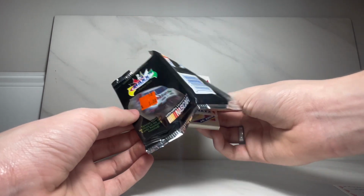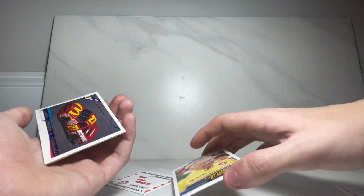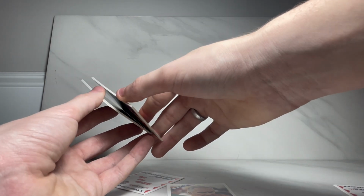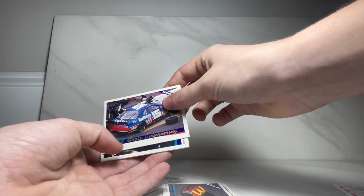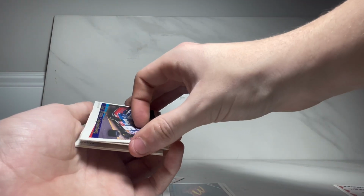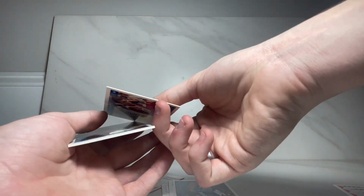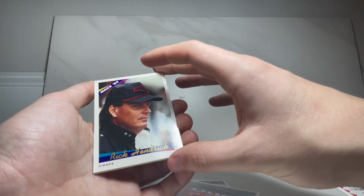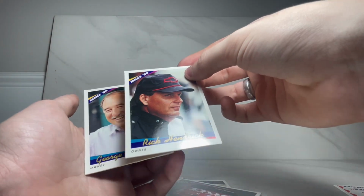Special Max Rookie of the Year cards randomly inserted. Okay. We got Don Miller. We got Junior Johnson and Associates. Dude, they're stuck together. It's making me mad. We got Bud Moore Engineering. Rudd Performance Motorsports. Junior Johnson and Associates. Rick Hendrick. That is a cool card, I will admit. A young Rick Hendrick. By young, I mean like 50, but bro, that's pretty cool.